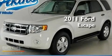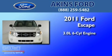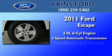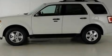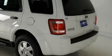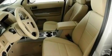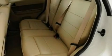This is a brand new 2011 Ford Escape. It features a 3.0-liter six-cylinder engine and a six-speed automatic transmission. Its top features include cruise control, an auto-dimming rearview mirror, a rear window defroster, a four-speaker stereo system, a leather-wrapped steering wheel, a multi-link rear suspension, aluminum wheels, a low-tire pressure indicator, a CD player, and roof rails.